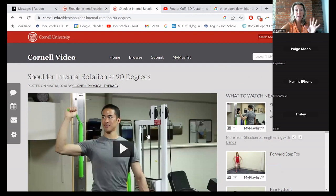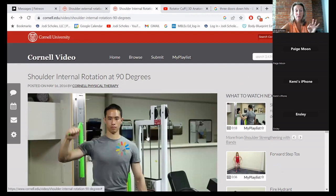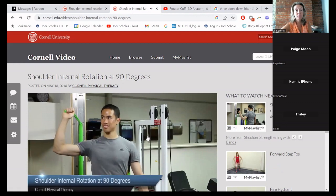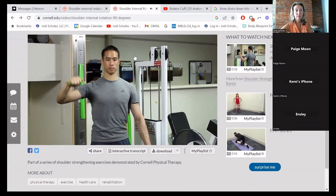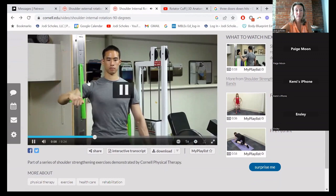This is a little bit different position. This is internal rotation. Shoulder internal rotation at 90 degrees. Raise arm just below parallel. Stand straight, eyes level. Set the shoulder blade.